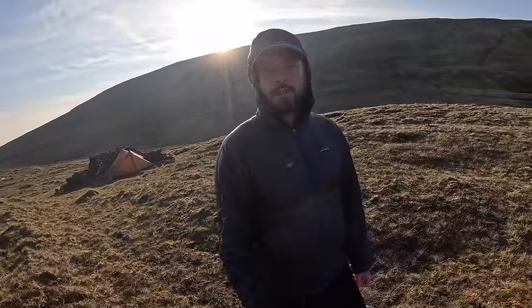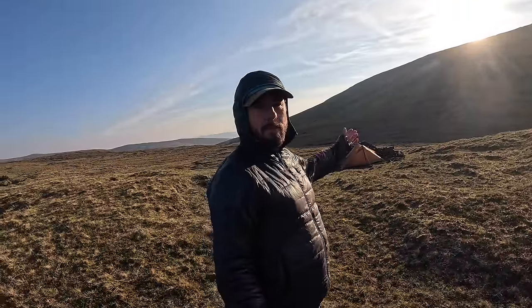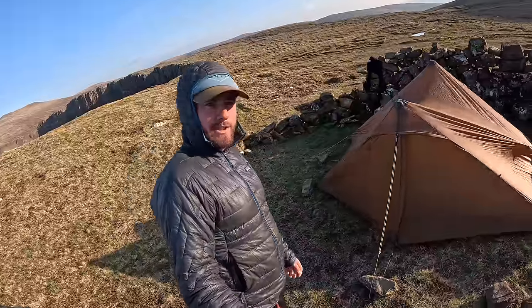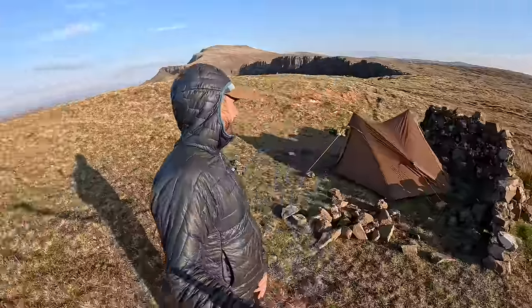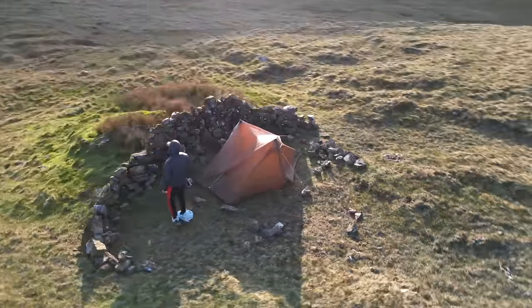Oh mate, it feels good. It feels good to have started this, man. Out here on me todd, just watching the sun go down behind that hill. There's me wigwam set up. Yeah, still pretty sheltered behind this wall. And tomorrow we head that way and take on the toughest section of this hike.